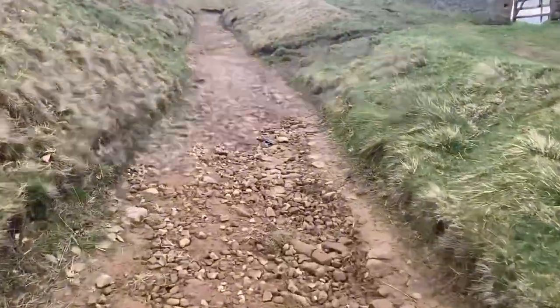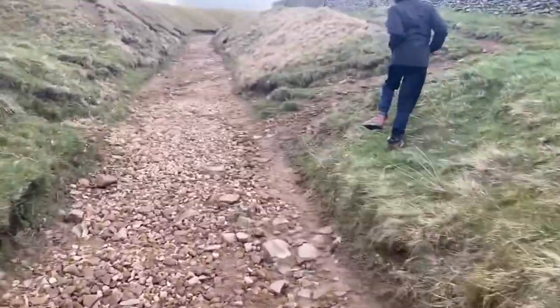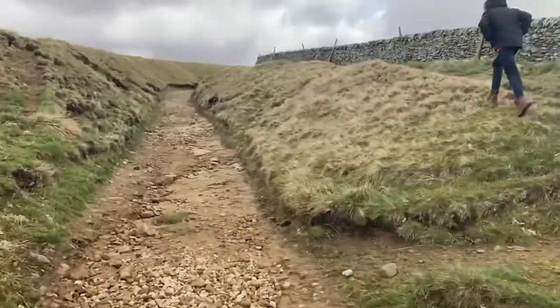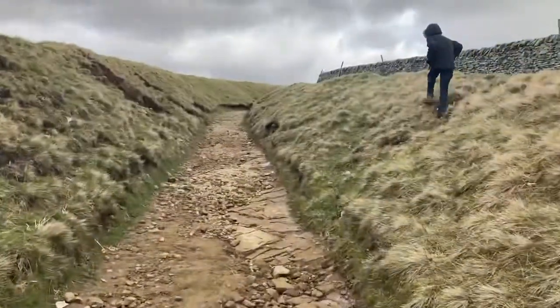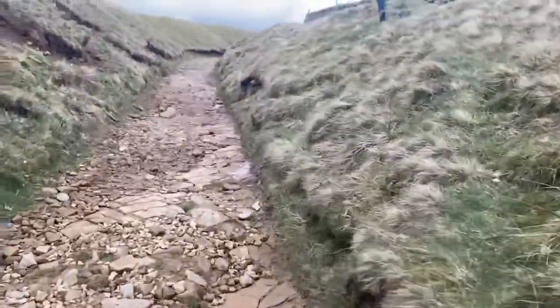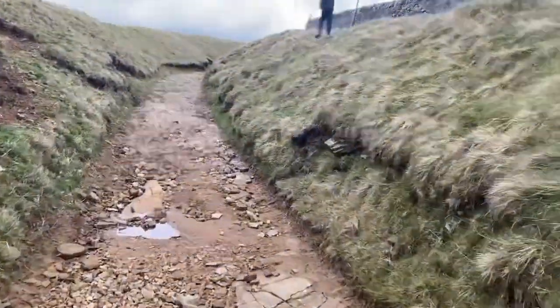innit? Yeah, so you just follow the footpath up from the lay-by. Yeah, this is a path that would take you up to the top of Rushup Edge. But instead we're gonna turn left in a bit. Basically head towards Brown Knoll. The footpath doesn't actually take you to this shelter.